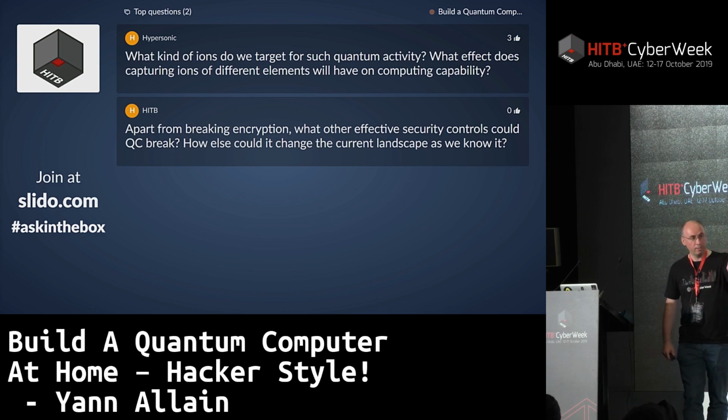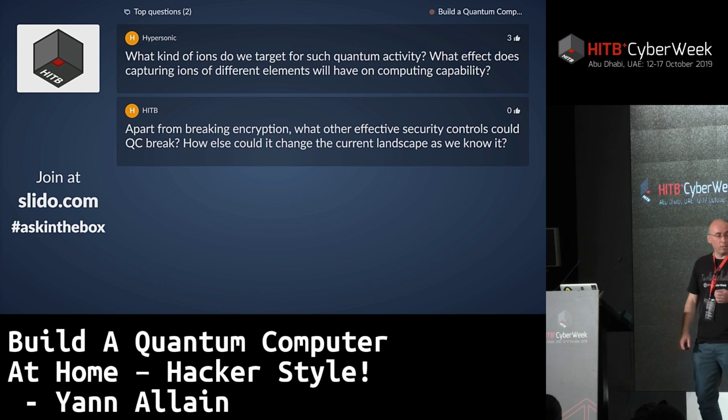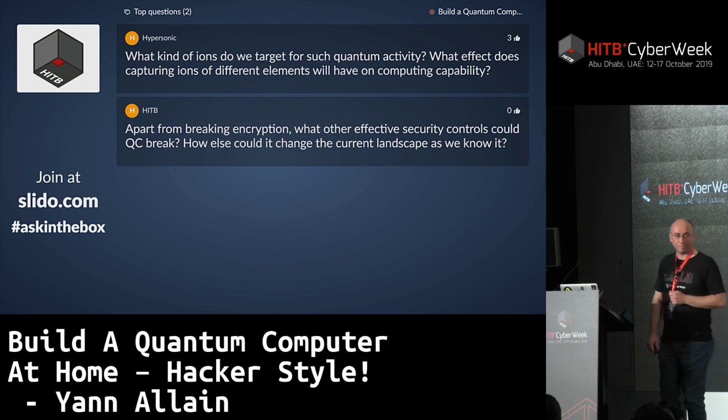But you're right, to be able to make some quantum gates, we need to cool down the ions, but this cool down technique in the ion trap technology uses light. So it works at room temperature. Thank you.